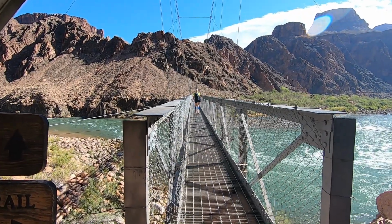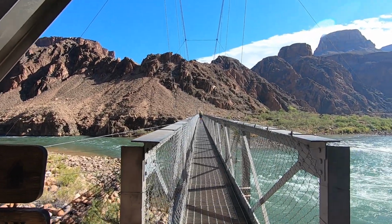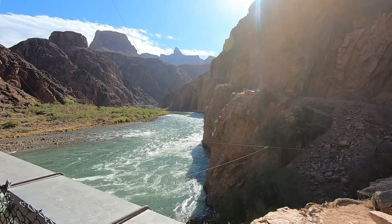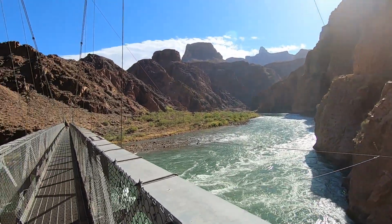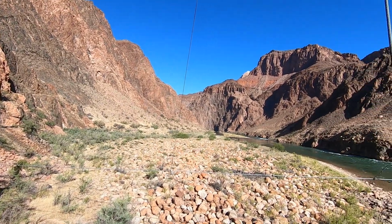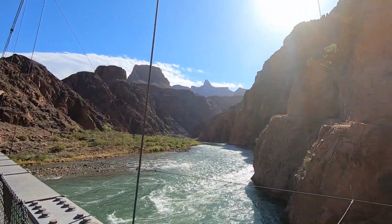Our first time crossing the Silver Bridge across the Colorado River. That's awesome. There's the Black Bridge. There's the river, obviously. Unbelievable place.